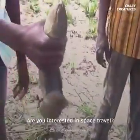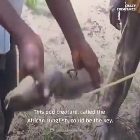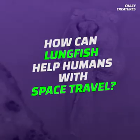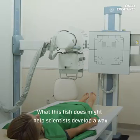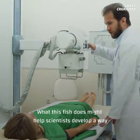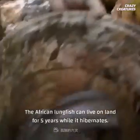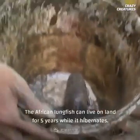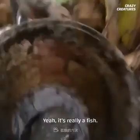Are you interested in space travel? This odd creature, called the African lungfish, could be the key. So, how can lungfish help humans with space travel? What this fish does might help scientists develop a way to put humans into suspended animation. The African lungfish can live on land for 5 years while it hibernates. Yeah, it's really a fish.